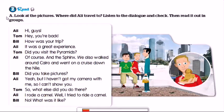Two. Read. A. Look at the pictures. Where did Ali travel to? Listen to the dialogue and check. Then read it out in groups.